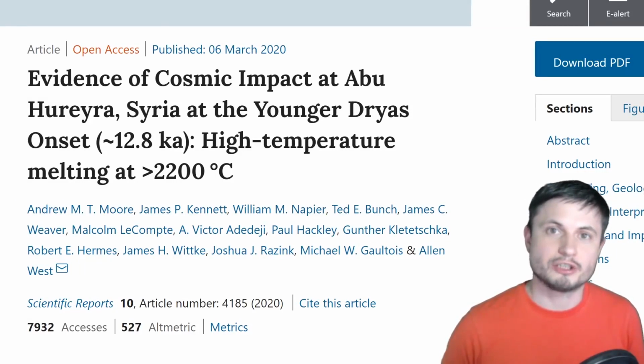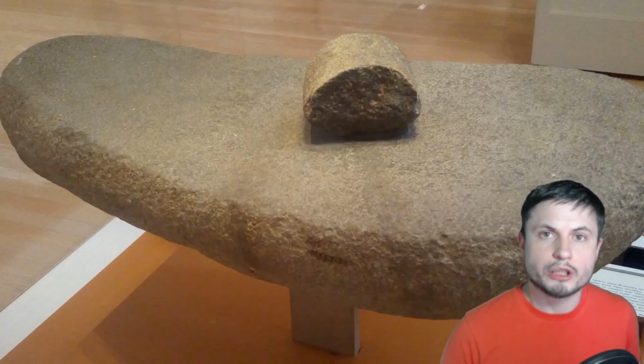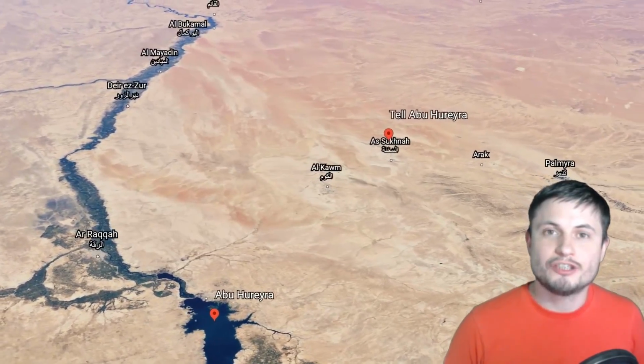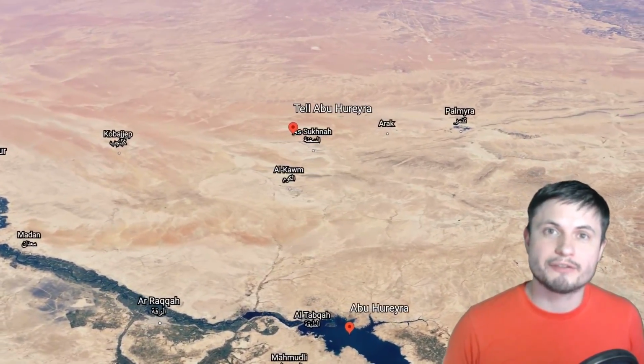And one of the reasons I actually took this paper very seriously right away is because of the main author, Andrew Moore. Because he's the major archaeologist who discovered Abu Hureyra and who essentially excavated and collected all of these samples from there back in the 70s. Since then, the Syrian government unfortunately turned the site into a lake, so all of this is now underwater and is going to be really difficult to study.